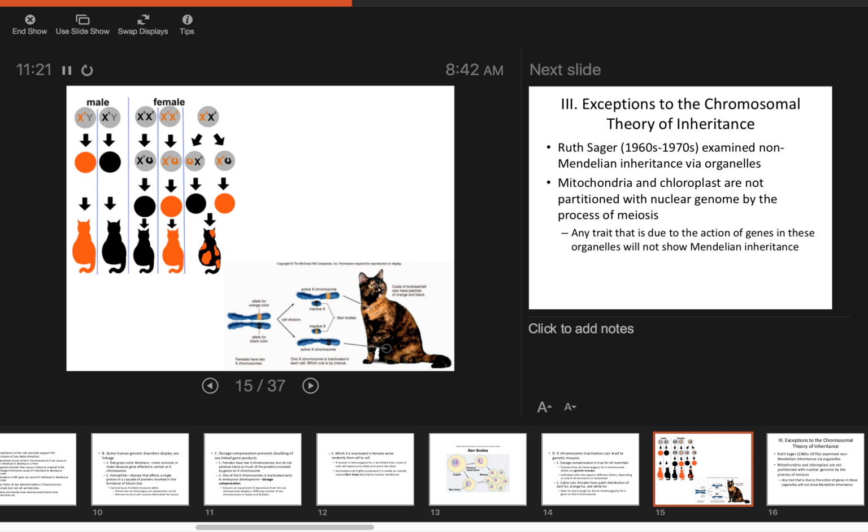So here, males are usually a solid color because they only have the one X that gets expressed, so they're either orange or black. Females, there is the possibility that both X's are little b, resulting in black, or capital B, resulting in orange. Or if they're heterozygous, then you get that patchy colorization.